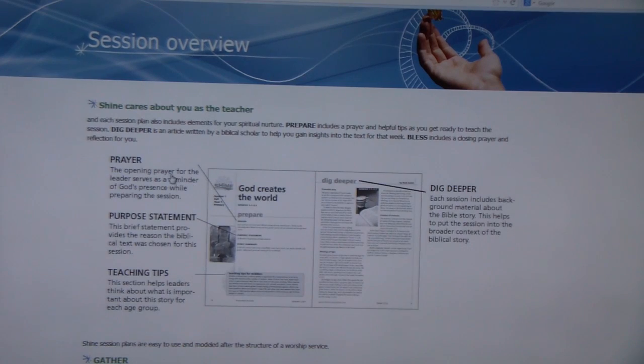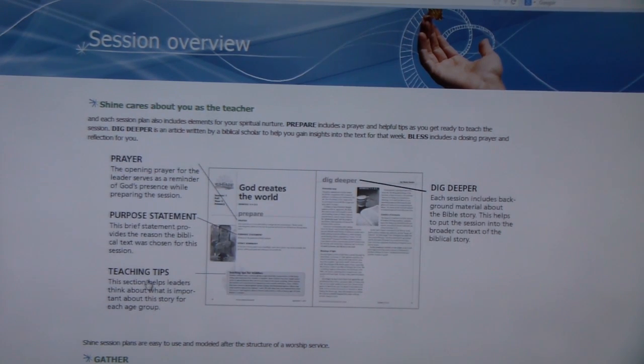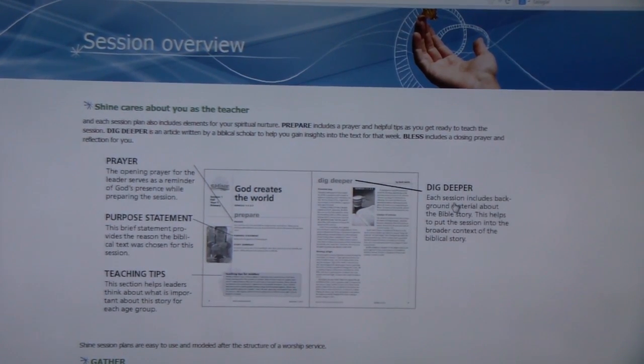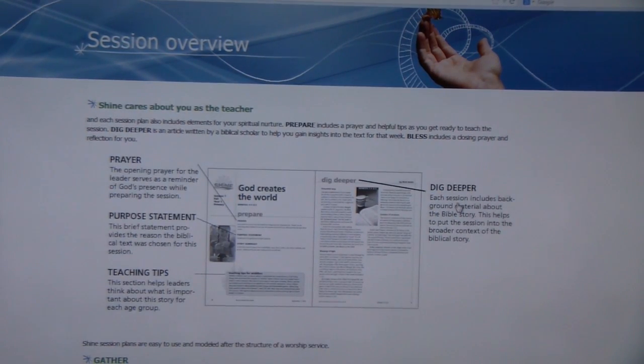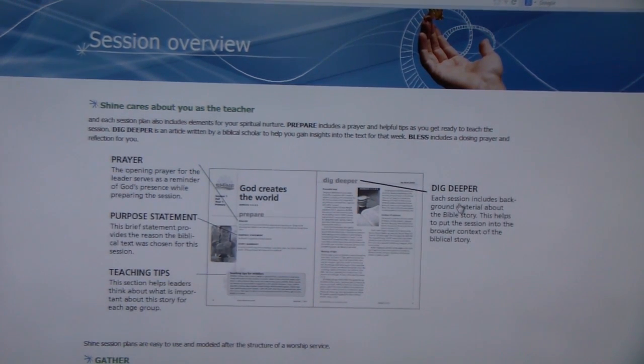Each lesson includes a prayer for you, a purpose statement that gives you a sense of why you'll be looking at a particular biblical story, a teaching tip that can help you focus on faith formation, and the all-important Dig Deeper section. Dig Deeper can give you background on the Bible story for your lesson, but not only that, it helps you to place the story in the larger context of the biblical story, which can be a challenge for all of us. The stories we study don't stand completely on their own.